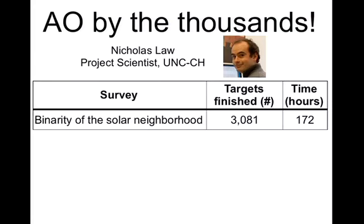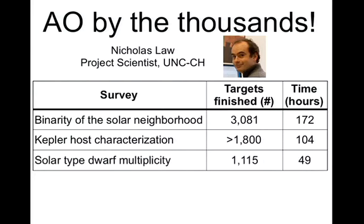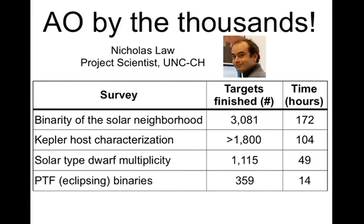Our first large survey, the one that we kind of sold the Robo-AO system on, was this big binary survey. I'll talk about that in a little more detail. The 3,000 objects that we've done so far, we've done in just 172 hours. We've also done Kepler characterization, which I'll go into a little bit more detail. About 100 hours to do almost 2,000 objects. We've done several other surveys. I'll talk a little bit about this one. We've done a lot of follow-up on PTF, either binaries or the eclipsing binaries.